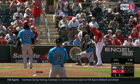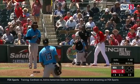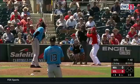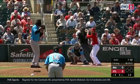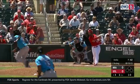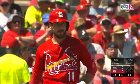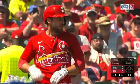The pitch taken inside by DeYoung. For folks that don't know, Rick Ankiel has been in uniform down here working as a coach of sorts, in many different roles. So I want to ask you about DeYoung. Why has he had the success you think he's had at the plate? You've been around him. He's having a great spring. He's in a good place.